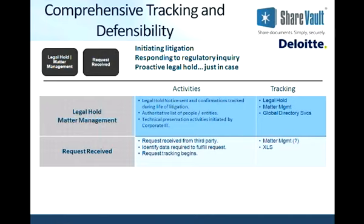The tracking mechanisms that we see in place generally for those types of activities are a legal hold system. Some companies have them, some companies don't. A matter management system, again, sometimes you have a robust environment for that. Sometimes it's a collection of Excel workbooks. And then global directory services, working with your IT department to understand what's that global list of people and technology that we need to be aware of.